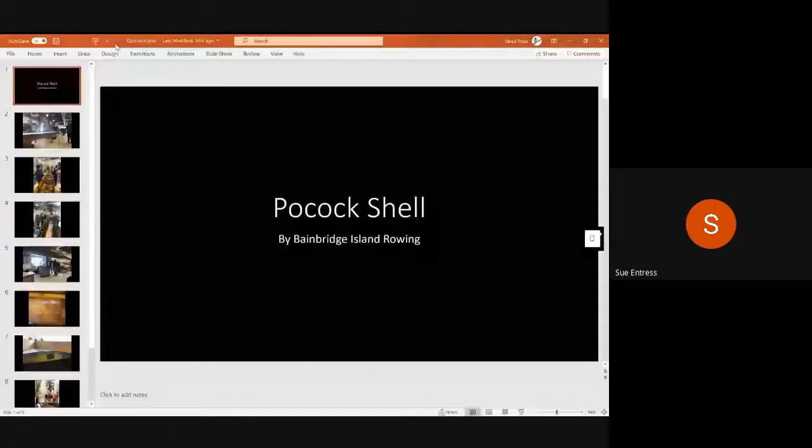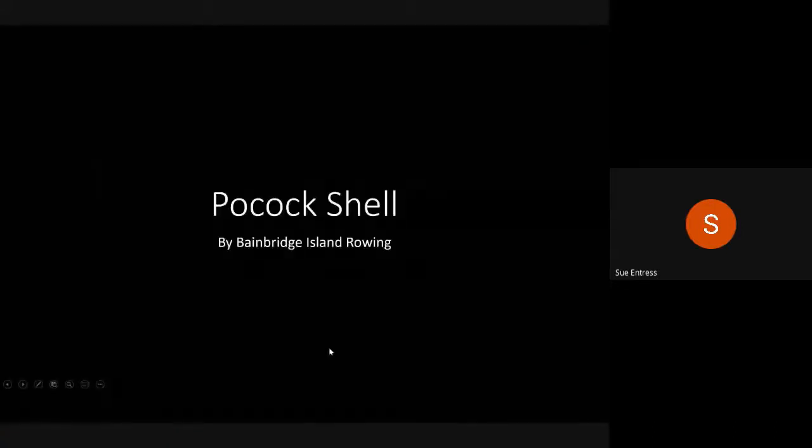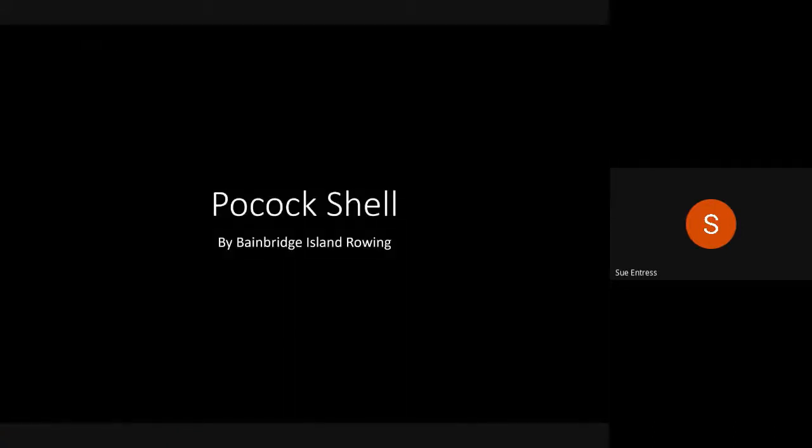So there's a little bit of a backstory. We started construction on the Rowing Center before we had full funds for it because the city was starting the redesign of Waterfront Park and we had to integrate ourselves into that design. So we got started right away, got the downstairs completed.